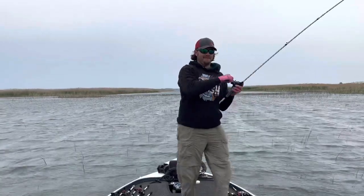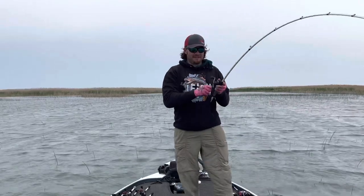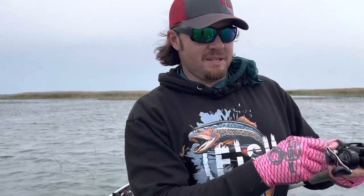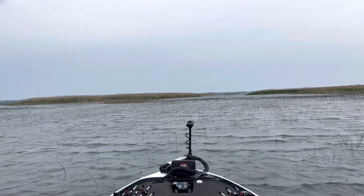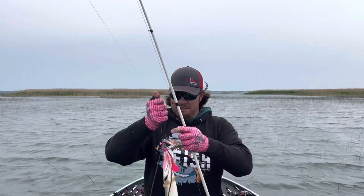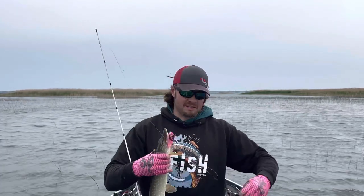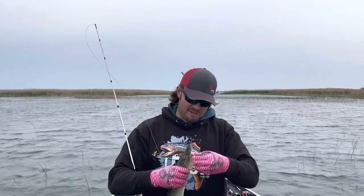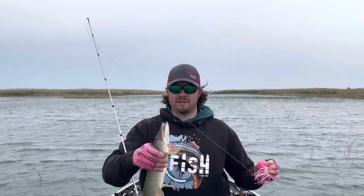There he is, got him. It's either a pike or a muskie, one of the two. Come on, come off those reeds. He's wrapped up around those reeds. There, another pike. Boys, you guys are aggressive. Like Dylan said, where the pike are, the bass are. And like the legend himself said, wherever the pike are eating, predatory fish are eating, that's what the bass are eating. Not a giant, but fun to catch.